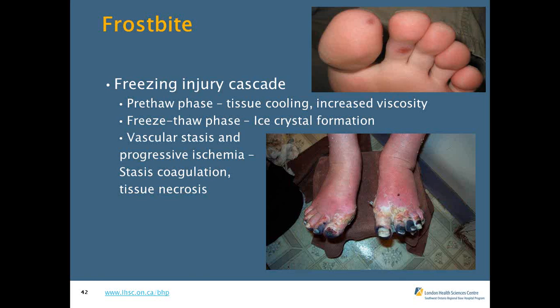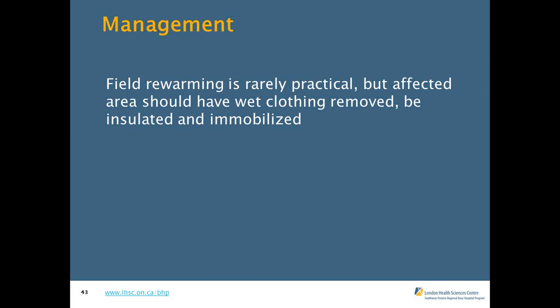So with frostbite, you have a freezing injury cascade. You have a pre-thaw phase, which is tissue cooling, increased blood viscosity. You have a freeze-thaw phase, in which ice crystals actually form in the tissues. Then you have vascular stasis, progressive ischemia, and then coagulation because the blood's not flowing, and tissue breakdown. So we have some nice pictures of the continuum here on the side. Field rewarming is rarely, if ever, practical, but affected areas should have the wet clothing removed, be insulated, immobilized, and the patient transported. So we have a question that has come in from one of the audience members here.